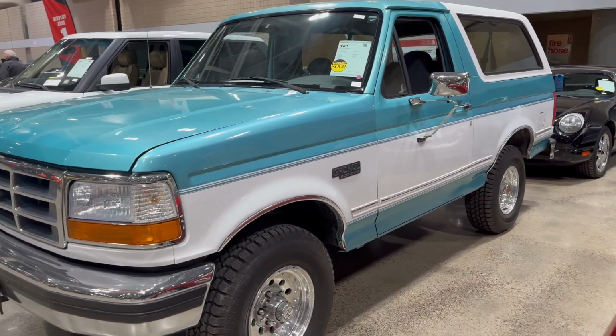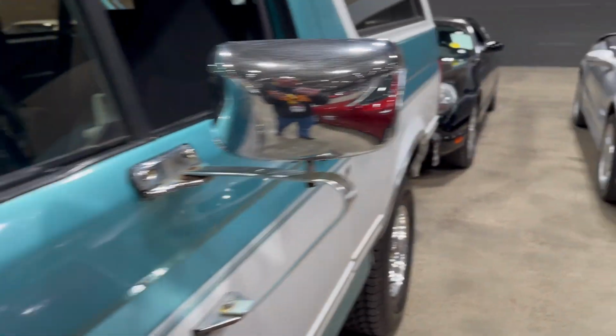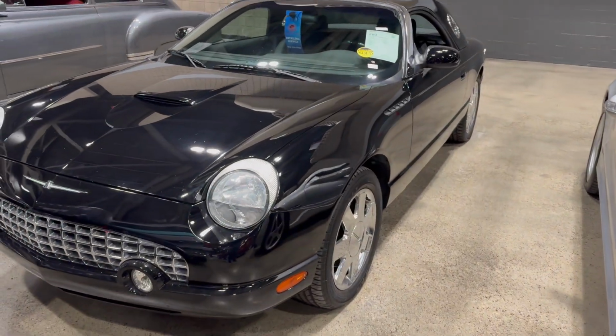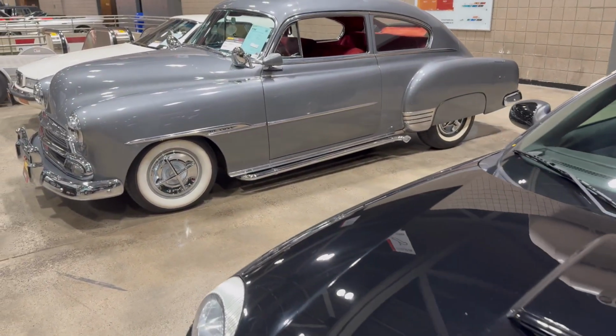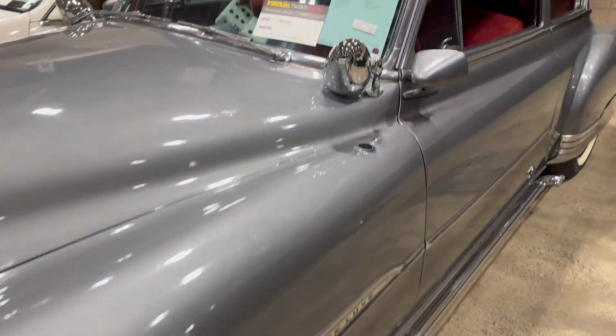Good looking Bronco, full size Bronco. That one got a sold sticker on it. Thunderbird. 51 Chevy. 51 Chevy still available.